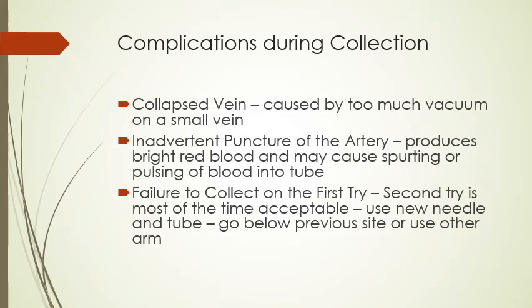Now, everywhere you work, it's going to have a policy and procedure explaining what to do if you miss someone. You can only poke someone a certain number of times. The normal procedure would be the second try is most of the time acceptable. However, you're going to use a new needle and tube, obviously. You're going to go below the previous site or use the other arm. You're never going to go into the same site, and you're usually never going to use the same arm unless you absolutely positively have to, and I would still get permission to do so.